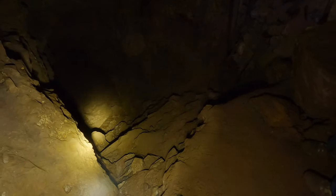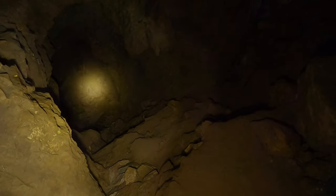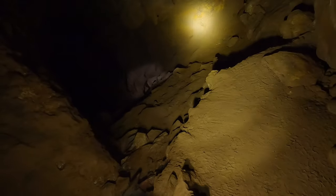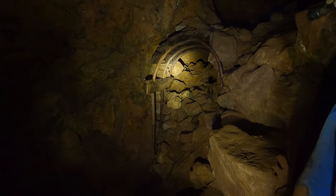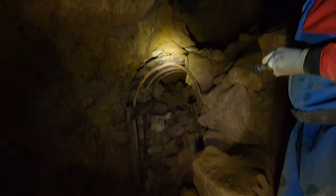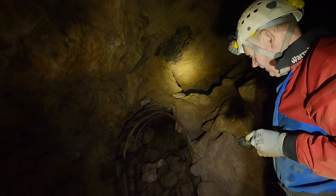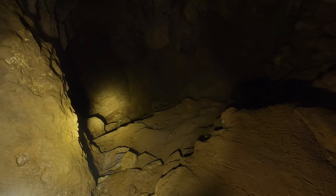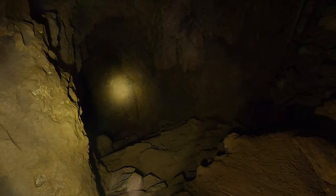I wonder if down there is down to that pool. Possibly. Let me show you what we're getting excited about. There's an archway, look. And that's very, very old, isn't it? You could crawl through it. You could probably even go over it by the looks of it over there. And that might take us down to that pool of water we got stuck at before.